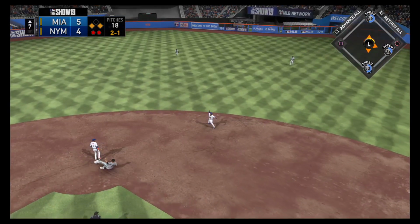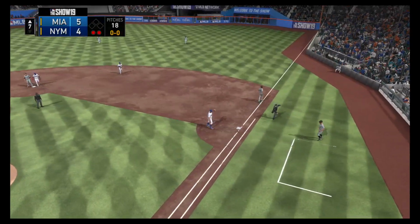Oh, and he botches it. But the recovery throw will be in time to first. A good job that time.